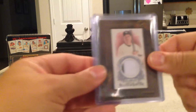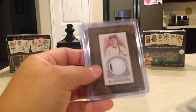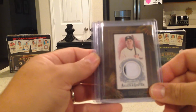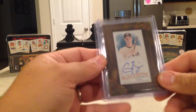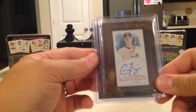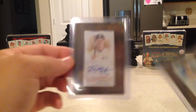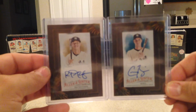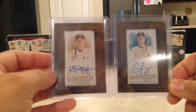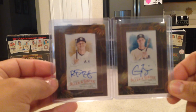There's a Jacoby Ellsbury mini framed relic with a pinstripe. Did I have a pinstripe on the other one? Nope. So it's always cool to get a pinstripe on your framed relic. And there is an autograph, Greg Bird. Very awesome. And he's a rookie. And also Rob Refsnyder rookie autograph. So came out of there with a couple autographs and some nice relics, and 2 Brooklyn backs. So the Yankees end up being a really good random to get. Good deal.